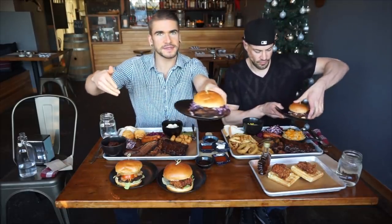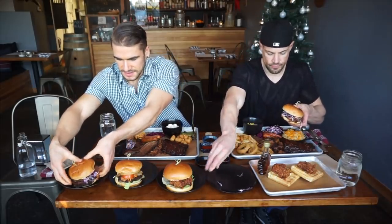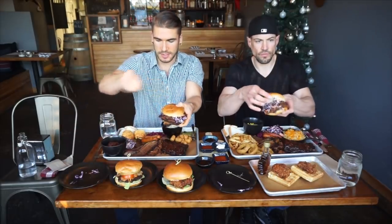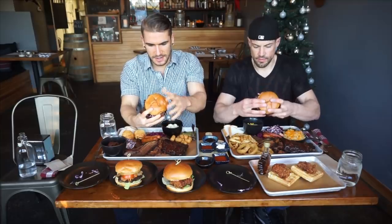I'm going to start with the beef brisket sandwich. I love beef brisket. They both look very nice. Again, everything being made local, which is really cool. Everything actually being organic, which is pretty unique as well. So got some beef brisket, got some coleslaw. This looks great, man. Well, cheers. Cheers. Enjoy.